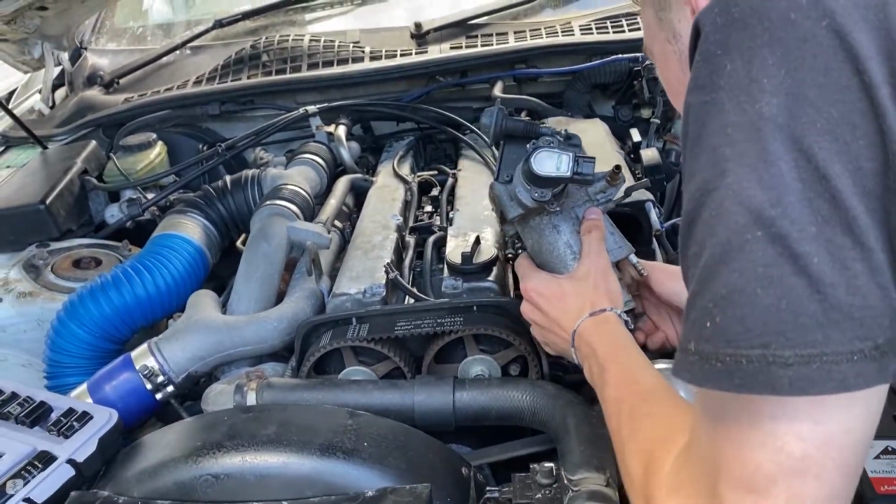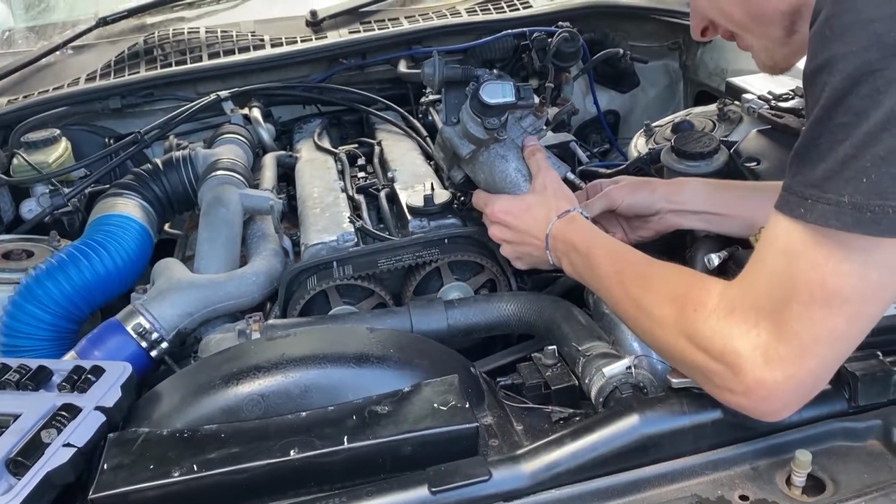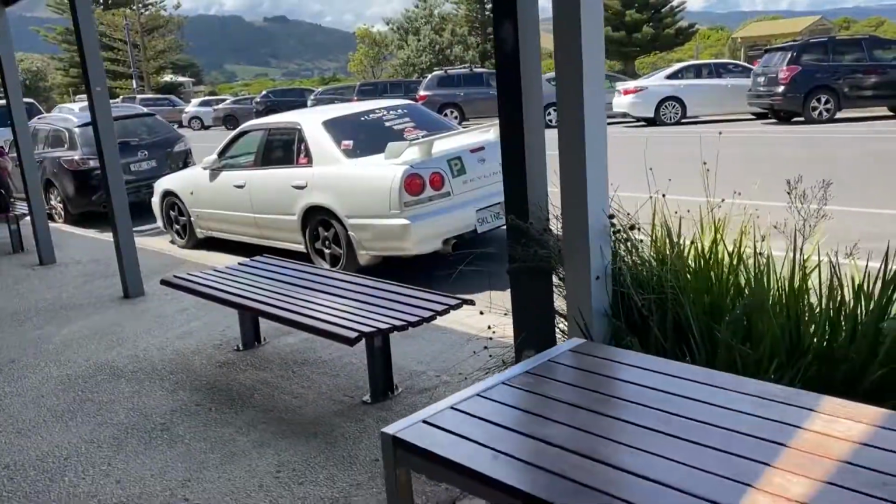Why is that so... This is like fuel, actually. Oh, no. That's not good. That's not meant to happen. Pretty much, see if it was a fuel pump once you get a start.